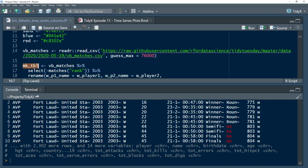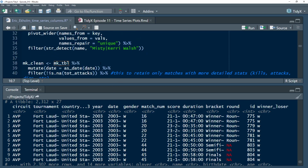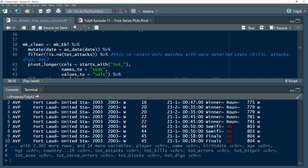So yeah, he's basically turned this into a data set of Misty May, 1 row per game, and a data set of Kerri Walsh, 1 row per game, and then he's pushed them together, one on top of the other. All right. So now he's got this MK table, or make table, I'm going to call it from now on. It's still actually fairly wide. I think he kept a lot of information, and there's a lot of statistics that are available.